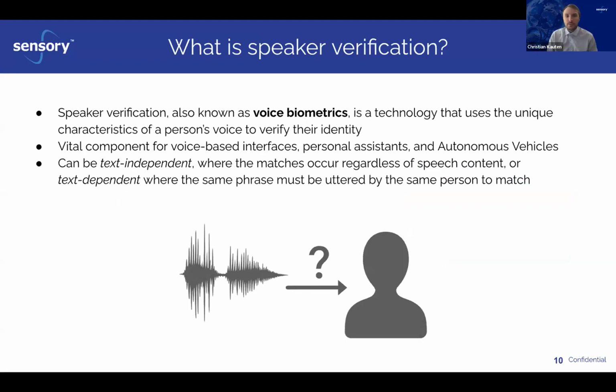Before we dig into the specifics of speaker verification, I'd like to provide some high-level definitions just so that we have a strong foundation for the remainder of the talk. So speaker verification, that we also refer to as voice biometrics, is really any technology that provides a mapping between human vocal samples and some sort of identifying code that allows us to distinguish which particular person is speaking among a set of individuals. In practice, it's a really vital component for any sort of voice-based interfaces.